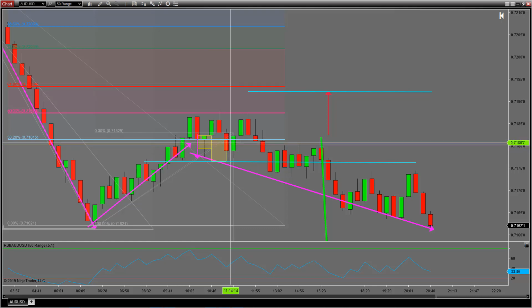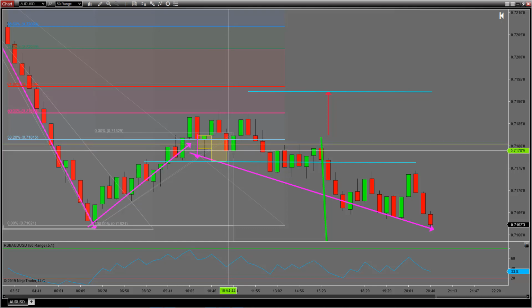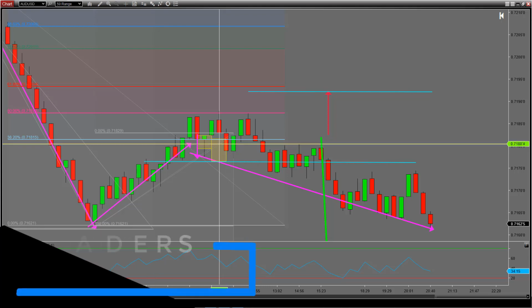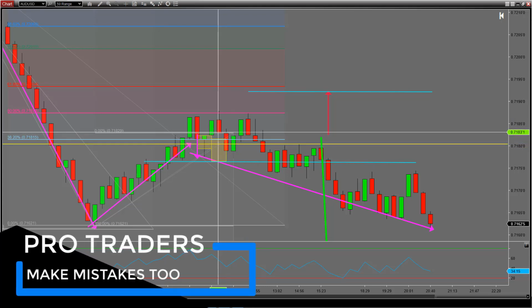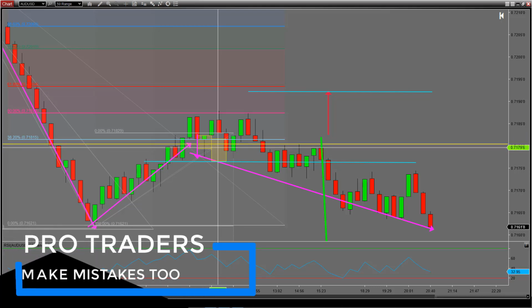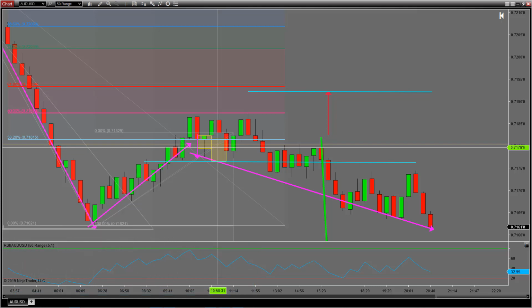Now, I'll tell you what. I ended up entering after this lower low, lower close right here at about 10:54. And as I reviewed this, I noticed that I should have been involved earlier. I should have been involved at this double top, which was a little bit higher, 71.83 versus 71.78, 5 pips, but it's principle more than anything. And I missed that entry. And the reason I missed it is because I got distracted, right?